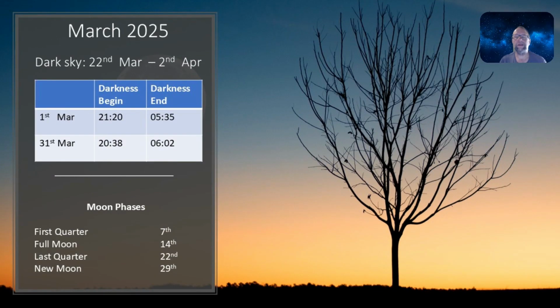So looking at the calendar now for March 2025, and we can see, of course, as we're entering autumn, the nights are getting longer, and we can begin to start our observing quite a bit earlier in the evening. So on the 1st of March, darkness began at 21:20 and went through to 5:35 in the morning. By the end of March, darkness will begin considerably earlier at 20:38 and will go through to 6:02 in the morning.